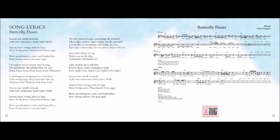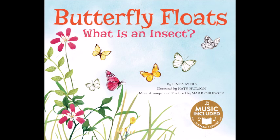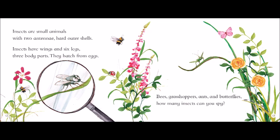Honeybee turns nectar into honey. She pollinates the plants that we eat. Buzz, buzz, buzz, buzz, buzz, buzz, buzz. Grasshoppers jumping here and there. With strong legs, they leap into the air. Hippity hop, hippity hop, hop, hop.